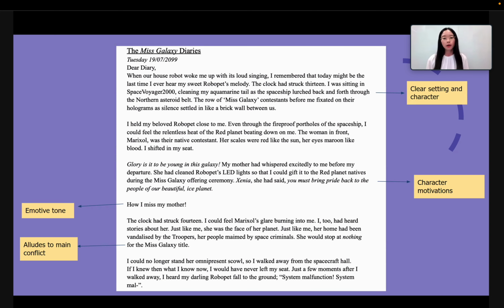An example of a B grade student, they'll just say "even through the walls of the spaceship." That's all they'll say, or "even through the rooms of the spaceship." Can you see how that's less detailed? Okay, "I could feel the relentless heat of the red planet beating down on me."